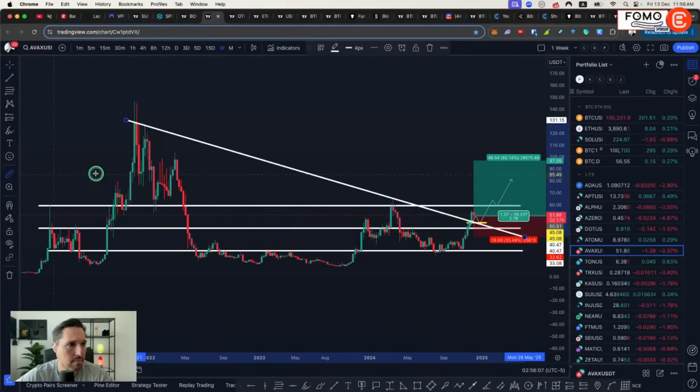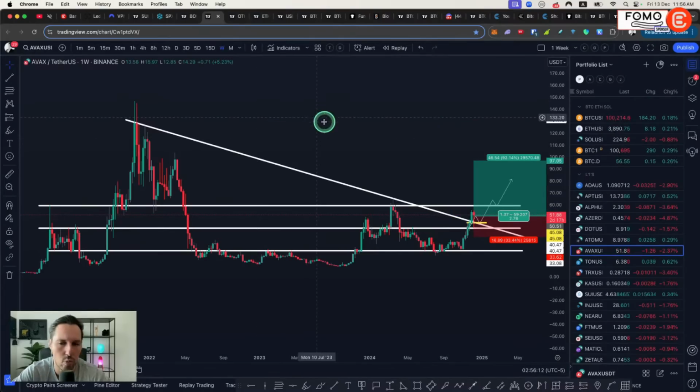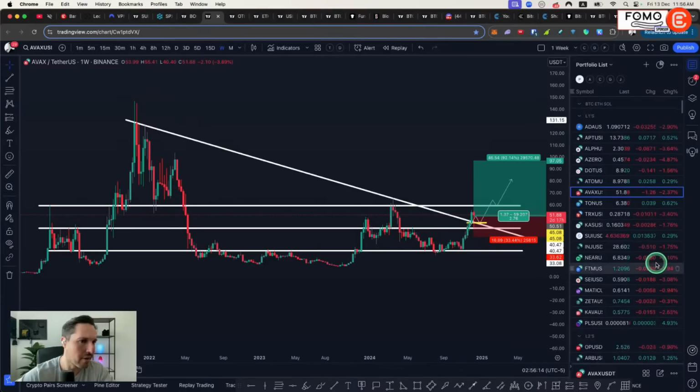This is a long trade. Most of the things have lined up as a long trade, despite what the keyboard warriors might be telling you. All right, what else have we got, guys? Let me know in the comments.